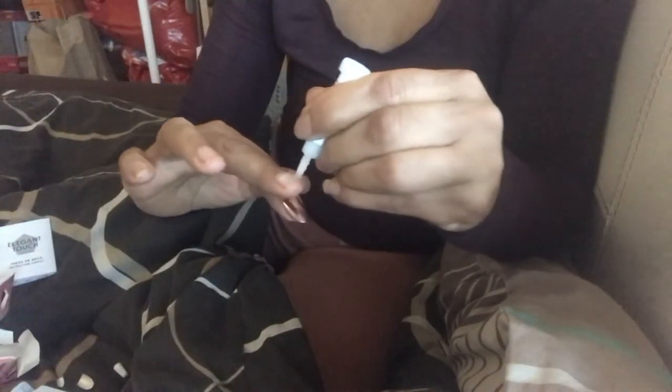Yeah, this glue is much better. Sticks much easier. Oh, I'm excited. I'm going to have some nice nails now, and hopefully they last longer. Let me find the next one. No, it'd be this one. Yeah. Let's put that on. So just chill out on the bed, watch a film, and do your stick-on nails.